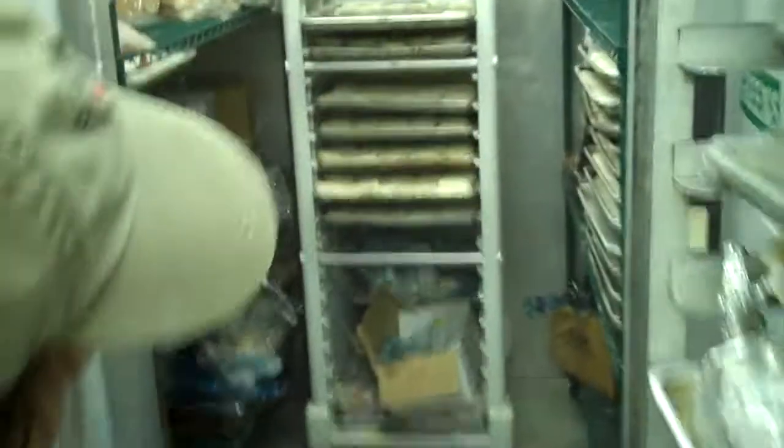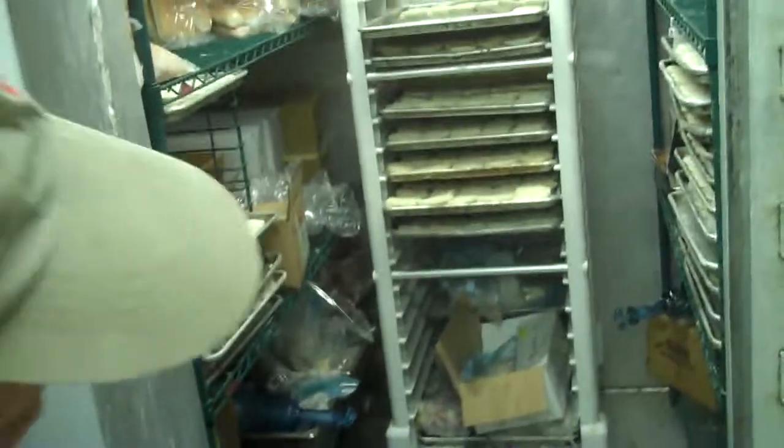There's nothing for us to do? No, there's really nothing for us to do. Get a quick peek. This is our walk-in freezer here. Tiny. Not bad. So we're pretty stocked up for the day. Pretty happy.